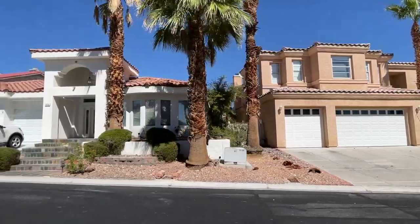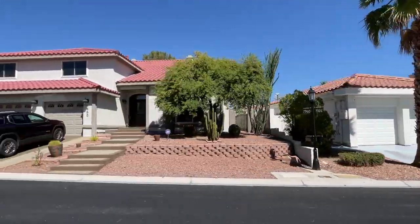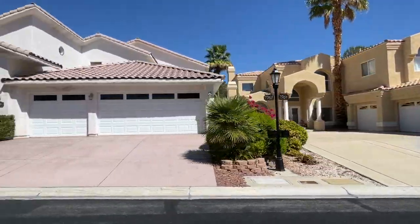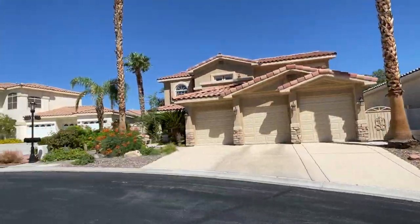Number nine, diverse housing options. Whether you're looking for a single family home, a condominium, or a townhouse, Desert Shores has several housing options that will suit your needs. The architecture varies, ensuring that there's a home style for every taste and budget.